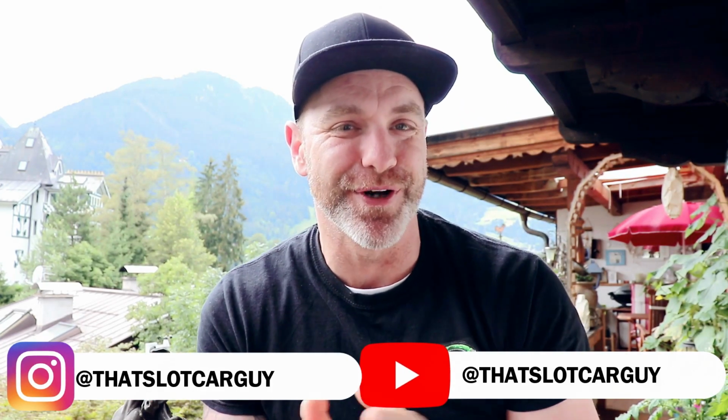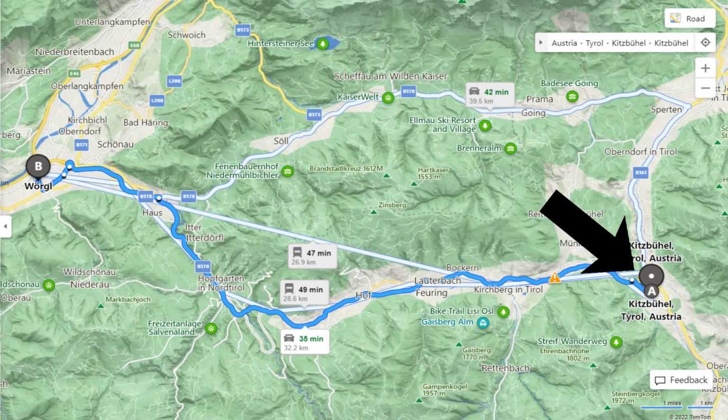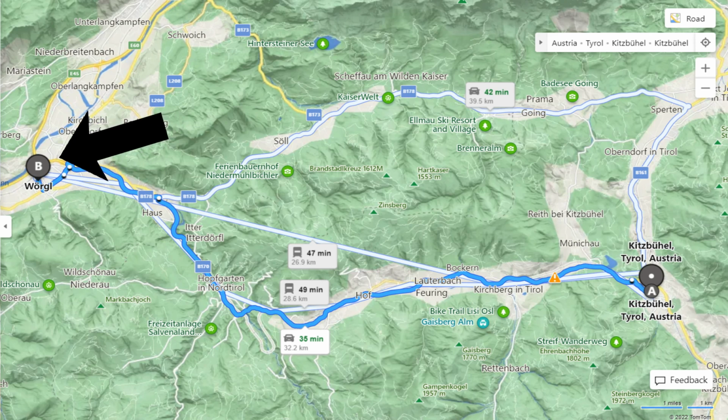And I did promise when I was in Austria, which is where I am right now, I was going to do some slot car hunting. So today I'm heading out of Kitzbühel, which is where I'm staying, to the town called Wörgl, and I'm going to check out some of the weird and wonderful shops they have for me to hunt for some toys and hopefully for some slot cars. Now, it is very different to what I have in Australia, so I'm hoping to find some slot car goodness, but let's just go on a toy hunt in general and see what some of the shops are like here in Austria.